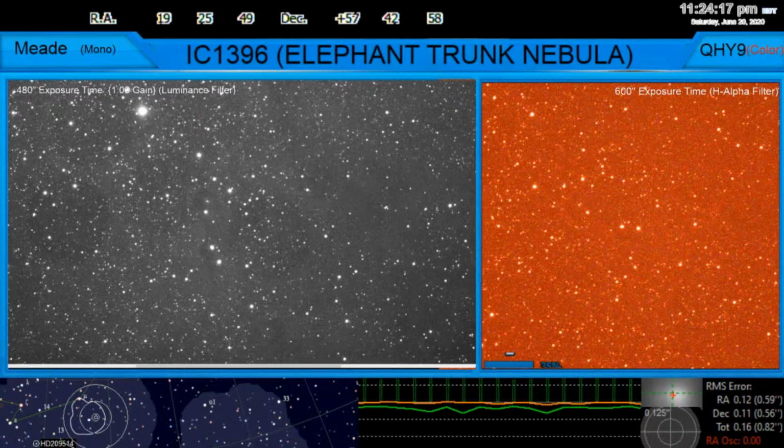Naturally, if you're looking at this, this is the elephant trunk right here, and it's going from south to north. It's pretty darn awesome. The stars look absolutely pinpoint. The guiding is just insane right now.